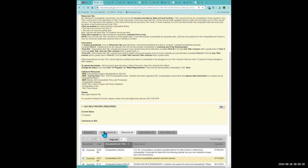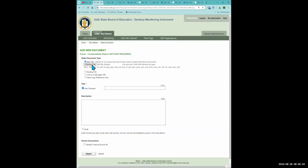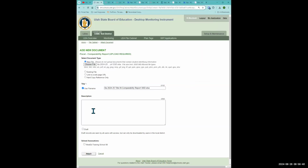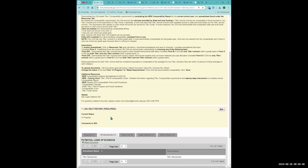Go to All Documents, Attach, choose, and attach. Now I do want to show you one additional example of another LEA.